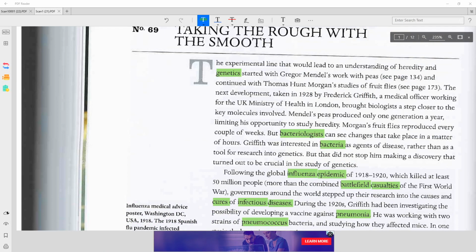The experimental line that would lead to an understanding of heredity and genetics started with Gregor Mendel's work with peas and continued with Thomas Hunt Morgan's studies of fruit flies. The next development, taken in 1928 by Frederick Griffith, a medical officer working for the UK Ministry of Health in London, brought biologists a step closer to the key molecules involved.